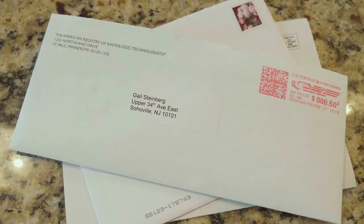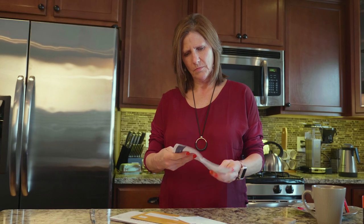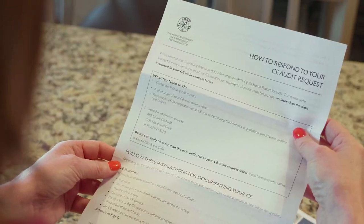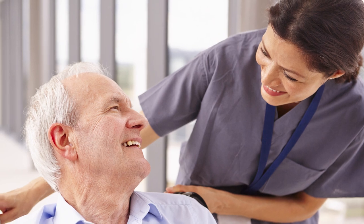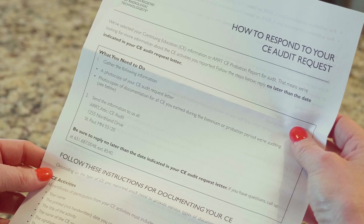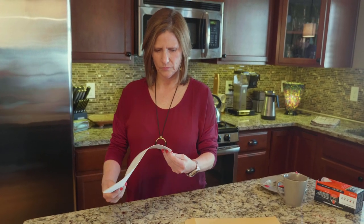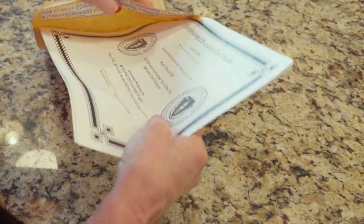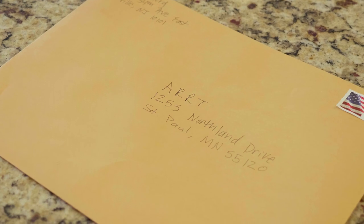If you receive a notice that we're auditing your CE activities, it means we need more information regarding the activities you reported. There's no need to worry if you're being audited. It's simply a part of the quality checks we perform to make sure RTs meet the standards for providing high-quality patient care. Follow the instructions on the notice and submit the necessary documentation to prove you completed the CE activities in question. Always respond to a CE audit by the deadline stated in your notification. Never ignore a CE audit. If you do, you'll risk losing your certification and registration.